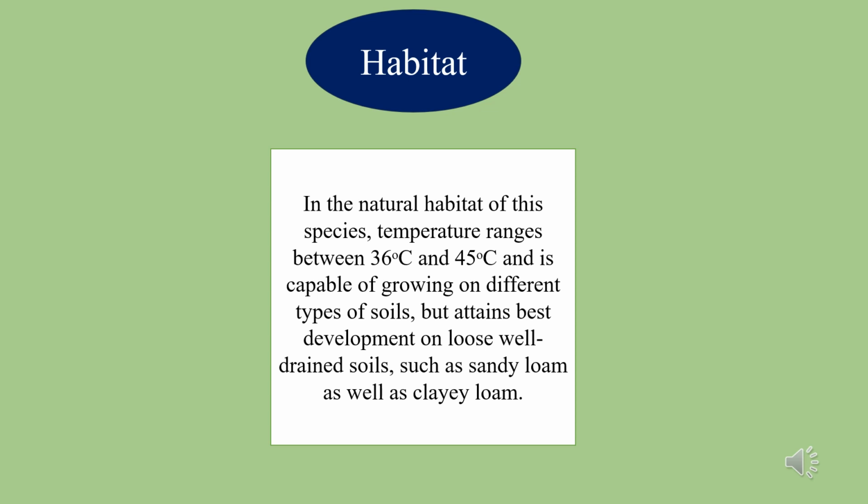Terminalia chebula is found mostly in mixed dry deciduous forest and is frequent in tropical and subtropical zones, mostly in hilly tracts. The plant prefers a tropical environment, ascending in the sub-Himalayan zones up to an elevation of 1500 meters. In the natural habitat of the species, temperature ranges between 36 and 45 degrees centigrade, and rainfall ranges from 1200 mm to 3000 mm per annum. It is capable of growing on different types of soils but attains best development on loose, well drained soils such as sandy loam as well as clay loam, and it grows in open areas in forest, forming top to middle canopy.